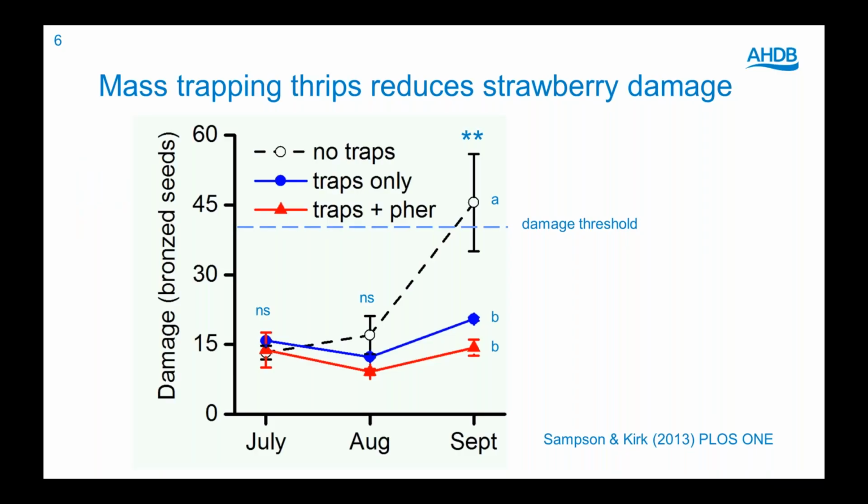One problem we had some time ago was establishing whether trapping could be effective. We use trapping for monitoring, certainly, and often use blue traps to trap the thrips, but would traps be effective enough? Would they trap enough to actually reduce the population size? So this is the result of an experiment from a previous project, which was funded by AHDB.